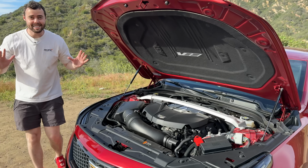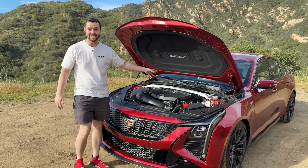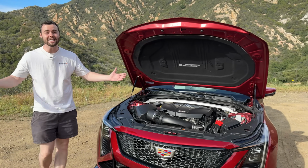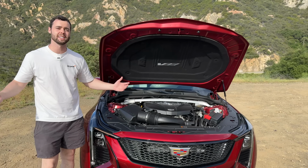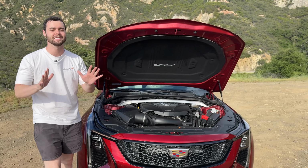Under the hood is a 6.2-liter supercharged V8 from the Corvette Z06 C7 generation. It makes 668 horsepower, 659 pound-feet of torque, and with the 6-speed manual, it does 0 to 60 in 3.6 seconds. 3.5 with the 10-speed auto, but please get the manual.